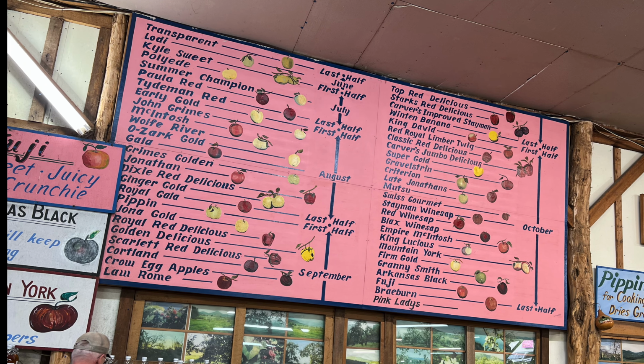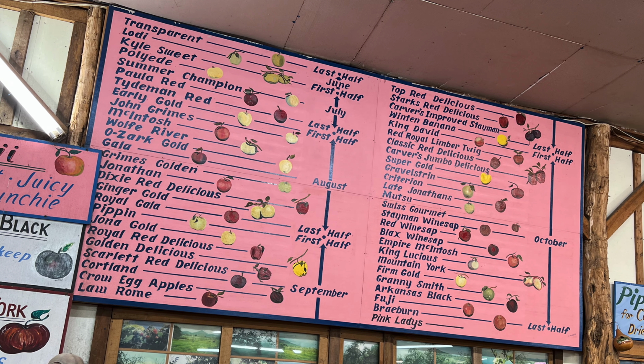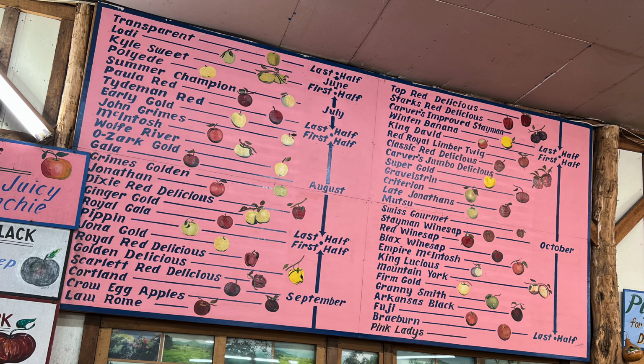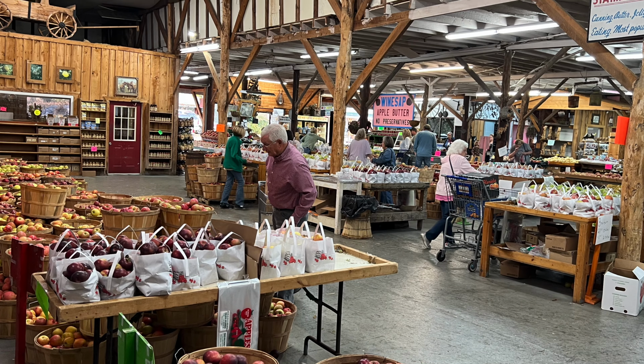Make sure you check out this cool chart on the back wall that shows the different varieties of apples. You might even find a variety you didn't even know existed. Don't forget to grab you some homemade apple cider while you're here. It is amazing.